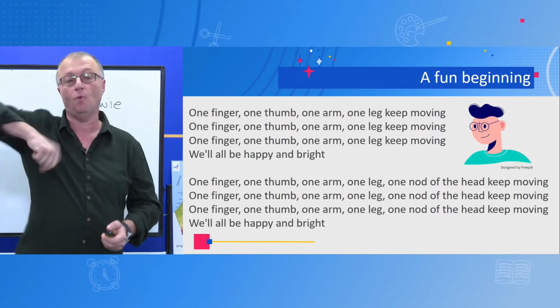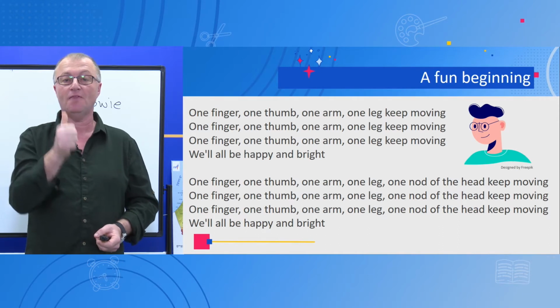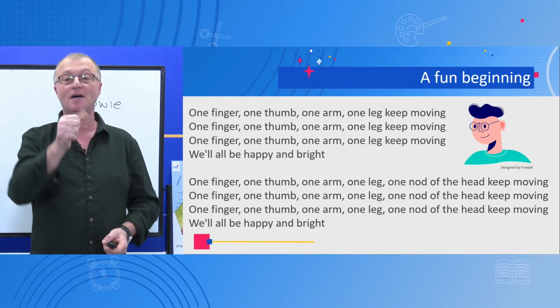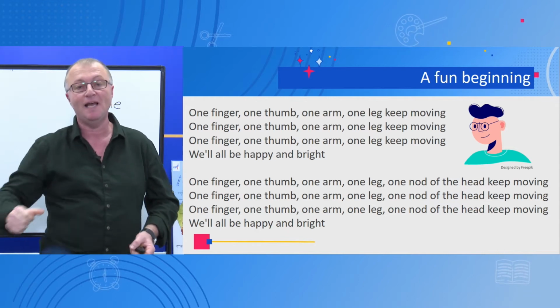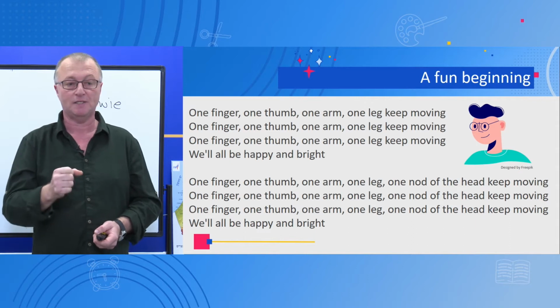One finger, one thumb, one arm, one leg, keep moving. We'll all be happy and bright.